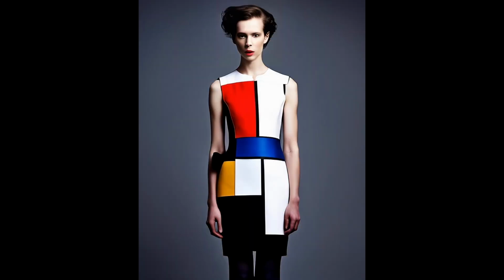De Stijl, neoplasticism. De Stijl bursts forth with its emphasis on simplicity, geometric forms, and primary colors. It seeks to achieve universal harmony through pure abstraction, aiming to create a new visual language for the modern age. De Stijl leaves an enduring legacy in architecture, design, and art.